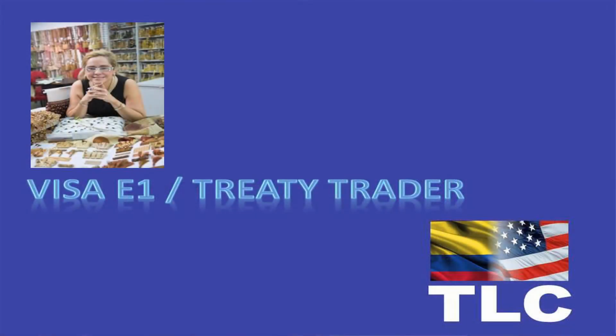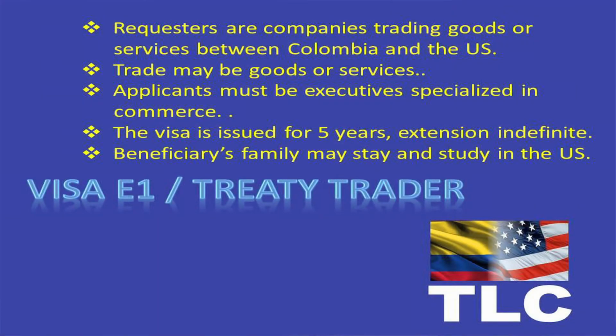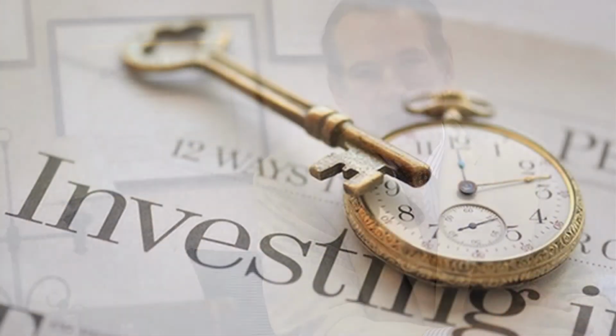The third type of visa is called an E visa. There's an E1 and an E2 visa. The E2 visa is for investors. This visa is used by foreign nationals who want to develop and conduct business in the United States by investing a very marginal amount of money.